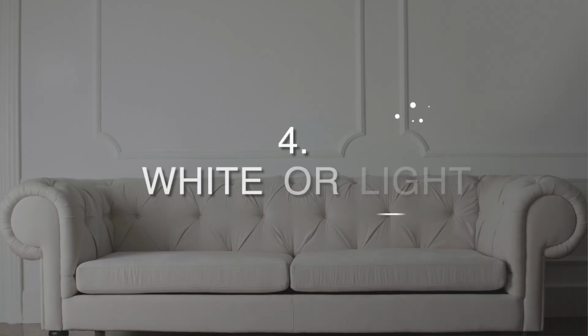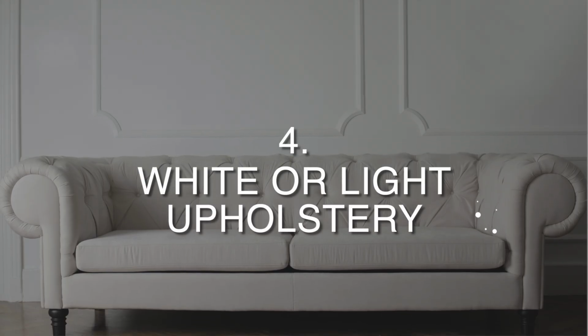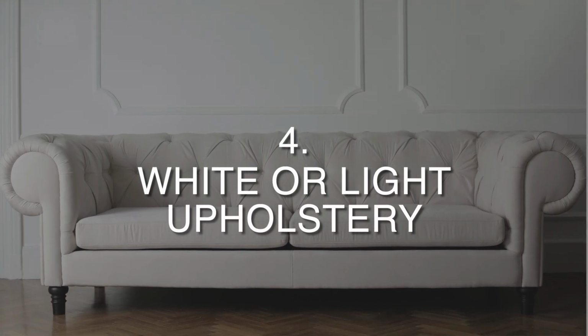Number 4 on this list is white or light upholstery on furniture. Think white and cream couches or very light gray couches and chairs, but this can even apply to beige. Like when I first met my husband, he had this micro suede beige couch.